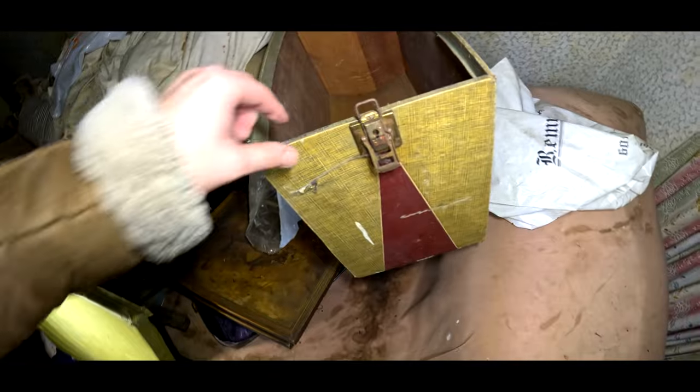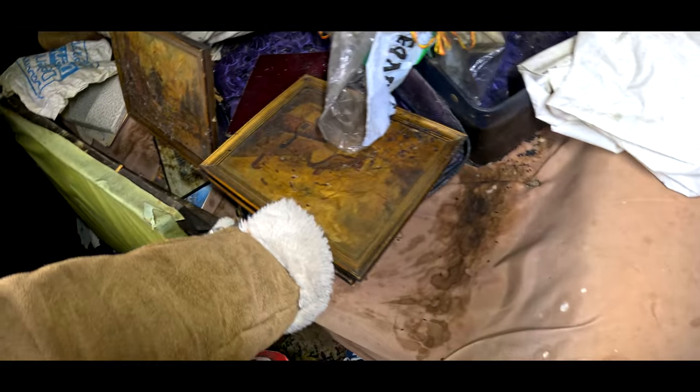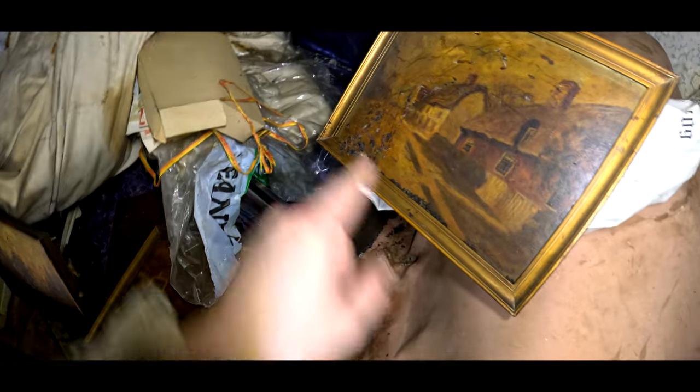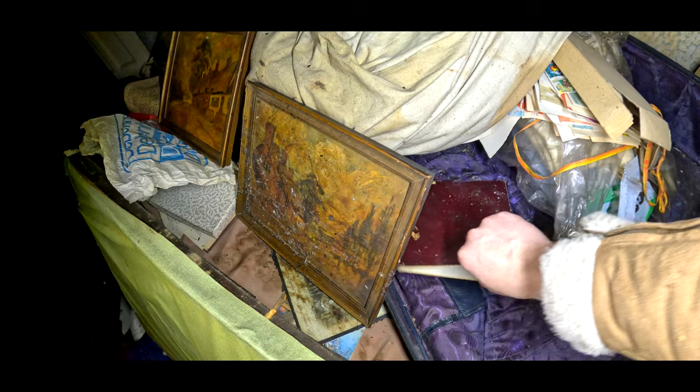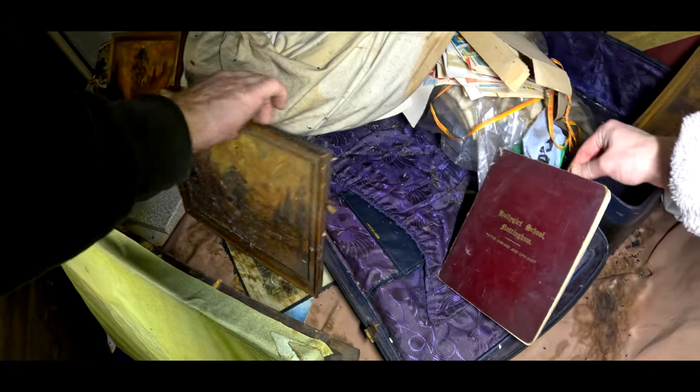Wait, look. That's the cinder case. I'm going to move that there. Look. The rat droppings are in the front of that. Yeah. Have to wash hands after that. They're real, though, I think. Yes. Yeah, they're real. What's that? You need to move the other one. Yeah. Oh, there we go.